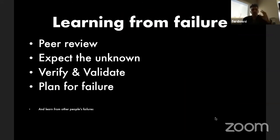So what do we learn? We learned a bunch of different things that I hope people can take and apply whenever you're working on a project. I'll go through these really quickly. First, peer review: maybe you have a great idea and you review it with a bunch of your friends or coworkers and say, here's my great idea. Can anybody give me feedback on whether it's a good idea, or are there flaws in my design? In our case, we like to what we call expect the unknown.